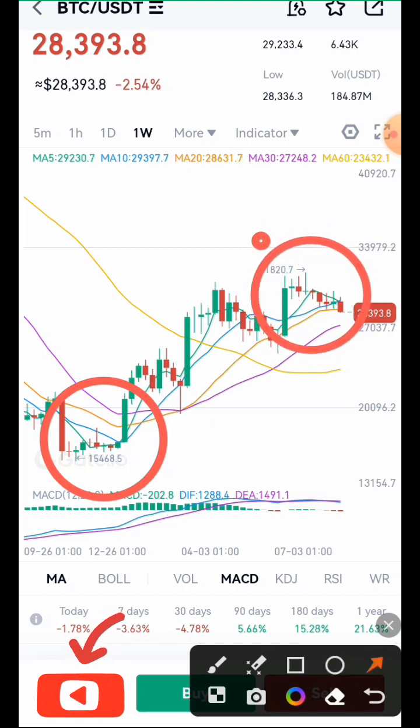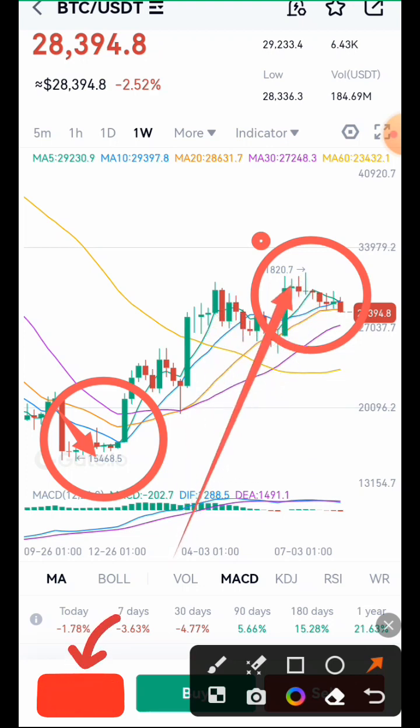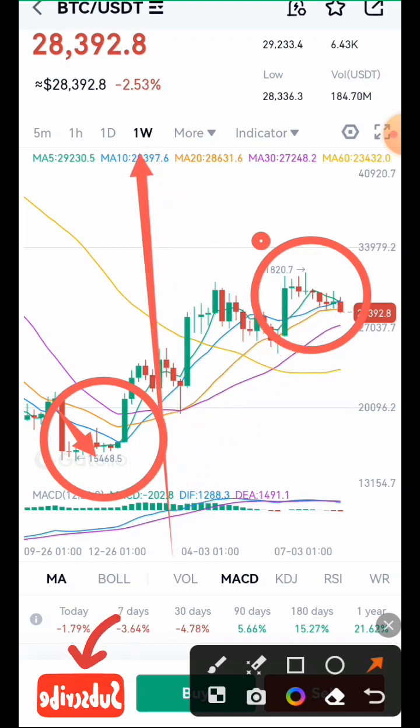Over here, you can see that we break this green line, break up, right? And you can see another thing: this candle does not get filled up, right? It has more space, a little candle with sticks. Over here, you can see that this candle gets filled up, right? They get filled up, leaving a little stick, right? Also at this moment, right now, this is creating a little candle with a little stick, right? You can see it. This is a weekly time frame, right?